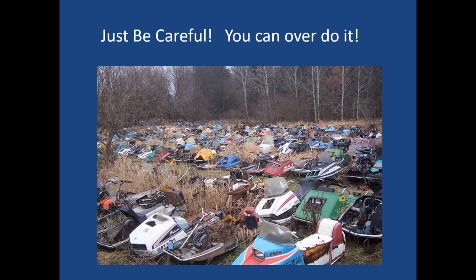So there is a benefit to having extra things around and reusable things stored so that you can use them in a pinch and make do when you need to. So a few homestead hacks that may be helpful in saving money.